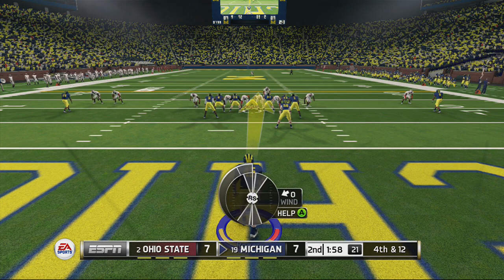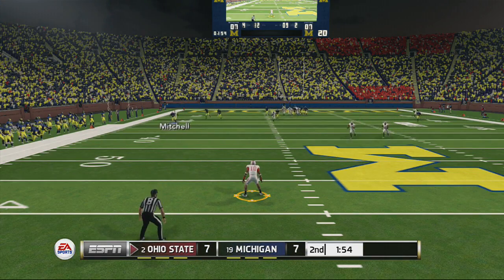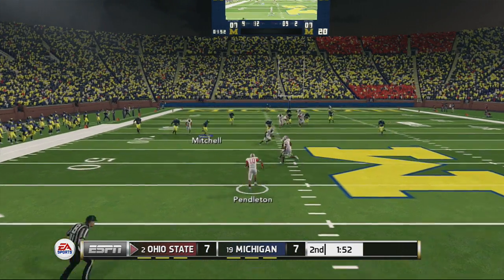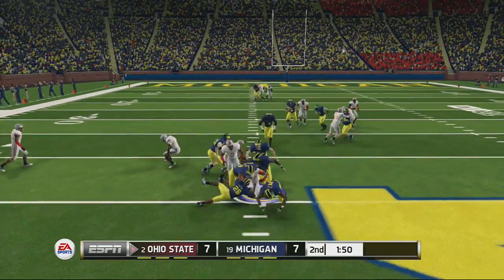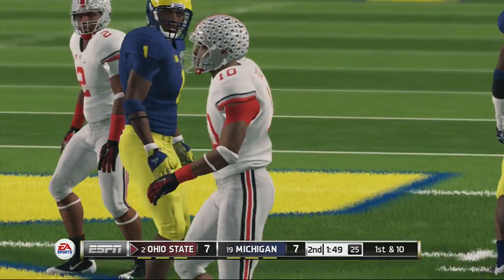Pendleton is back to receive. He really got a hold of that one. Pendleton fields at the 44, and he makes it out to about the 44-yard line.